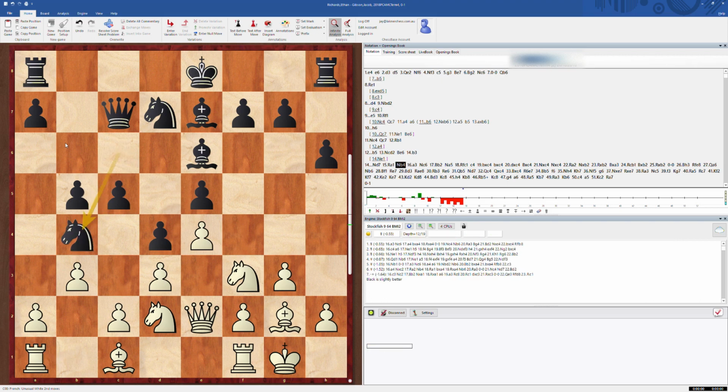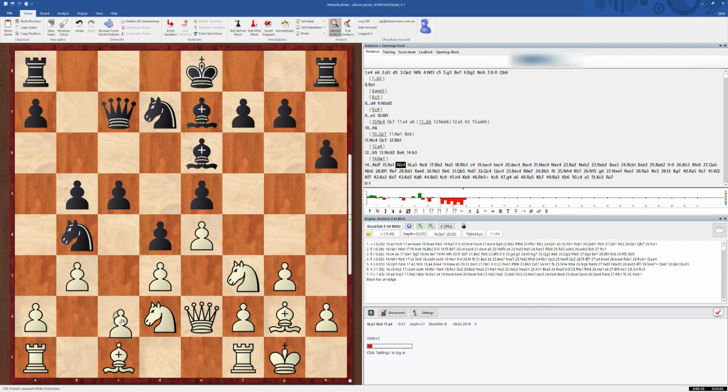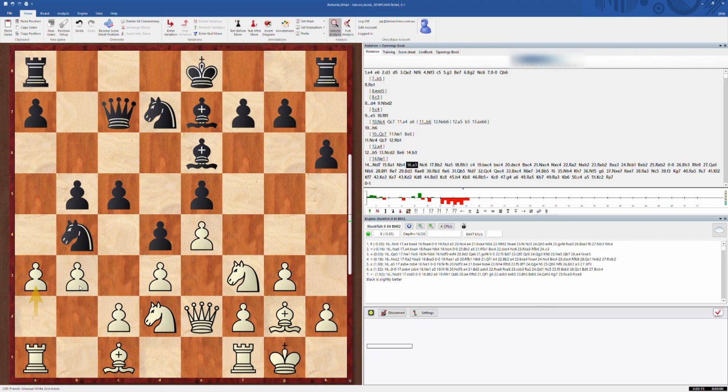He didn't know. He played knight b4, and yeah, it threatens the c2 pawn. White had a very interesting response to this though. He just played a3 and said, go ahead, take my pawn. That was really, really clever.